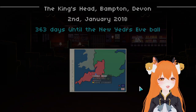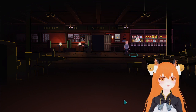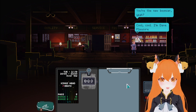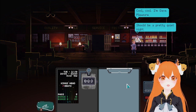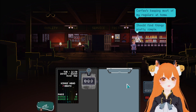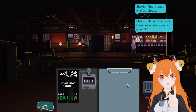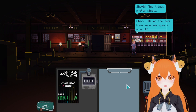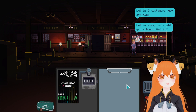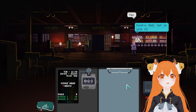Alright, lads, we are going to a lovely pub, eh? You're the new bouncer, yeah? Cool, I'm Dave, pleasure. It'll be a pretty quiet night. Good for you, keeping most of my regulars at home. You'll find things pretty simple. Check the IDs on the door and make sure that everyone is over 18. Claim 5 customers and you get paid. Claim more, you could get a bonus, got it? Yep. Good. Get on with it.